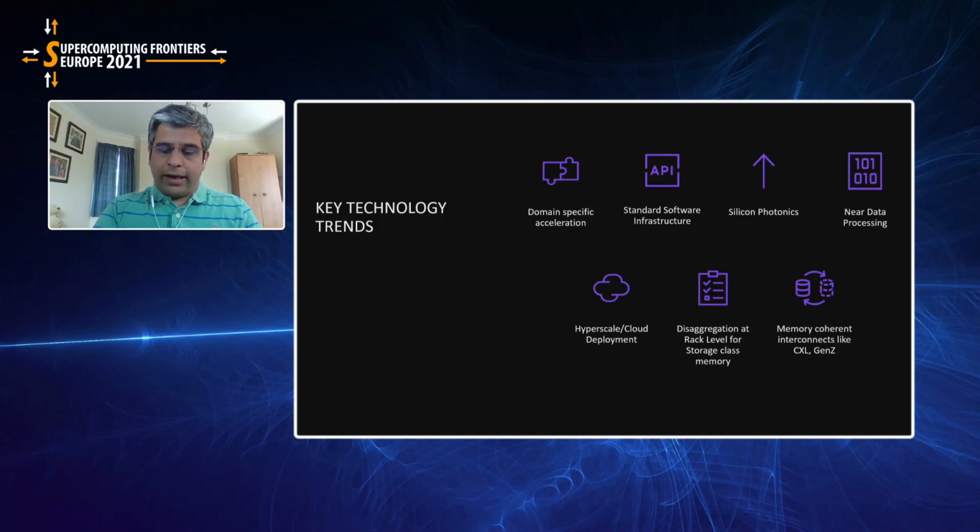Disaggregation at rack level, thanks to the influx of storage class memory, is something that is also just starting now, and we will probably see more of it. Closely aligned with that are interconnects like Gen Z and CXL, which will provide a memory coherent fabric to these domain specific accelerators, and allow us to disaggregate the compute from the memory, and create a new form of server architecture, which currently we do not have.